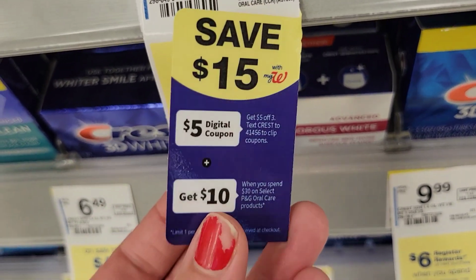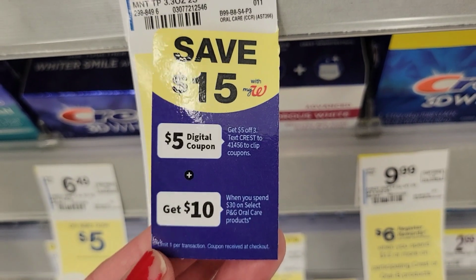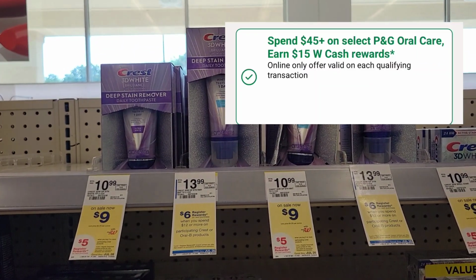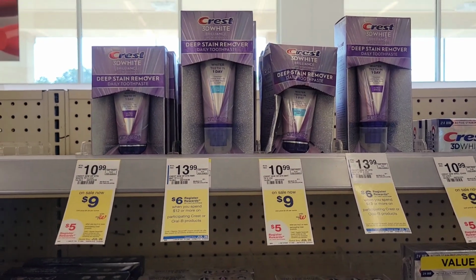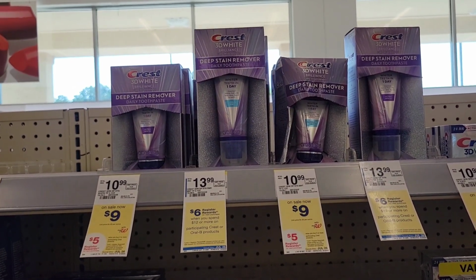I had seen this tag in my store that says get a $10 reward when you spend $30 on P&G oral care. And I found when I scanned select products that were tagged in my app, they were showing a digital booster for the spend $45, earn $15 in rewards, which tends to be the online version of this promotion, which is the spend $30, get $10 in store.